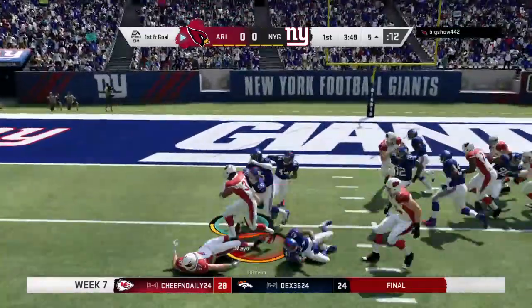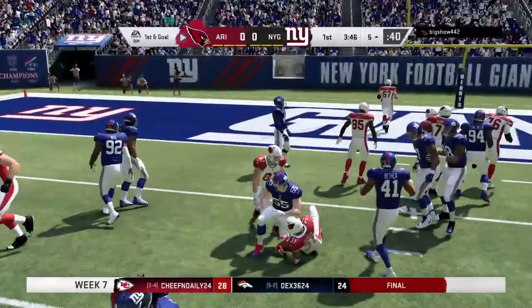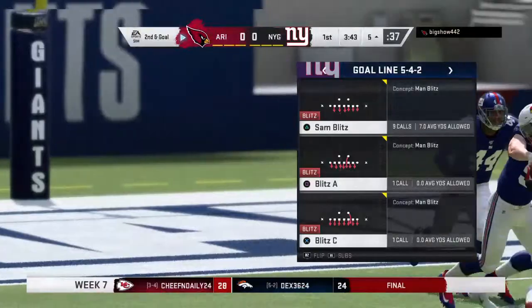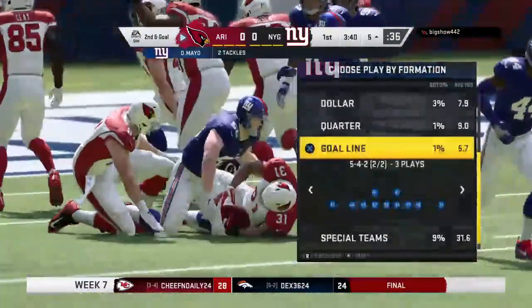This is David Johnson, the former All-Pro. And he'll get this one back to the 5-yard line, but no further than that. No gain on the play that time, and it sets up second and goal.